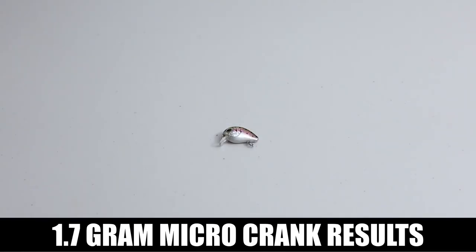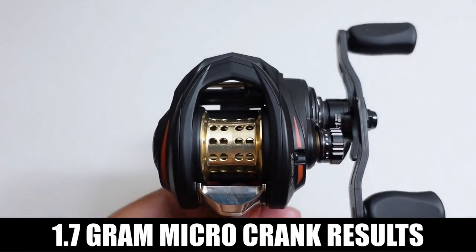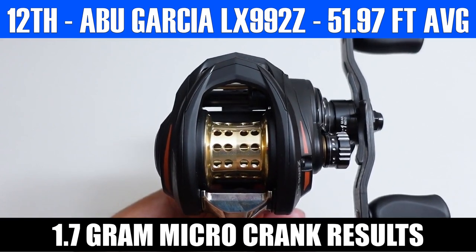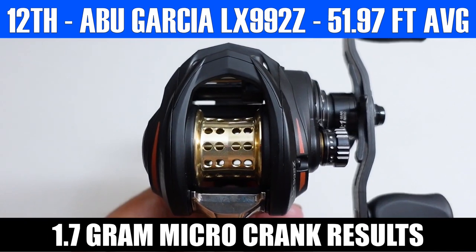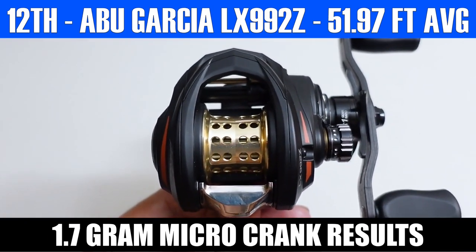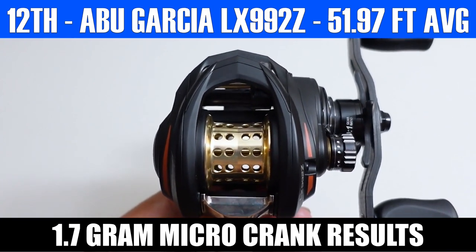So coming in 12th place and continuing to disappoint somewhat is the Abu Garcia LX992Z with an average of 51.97 feet. But in the reel's defense, this is actually a bass reel and it wasn't designed to throw the super lightweight lures, but still pretty disappointing considering the price.